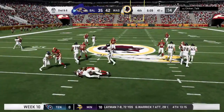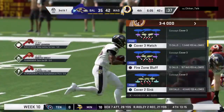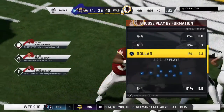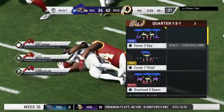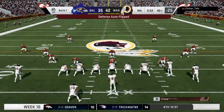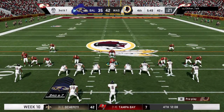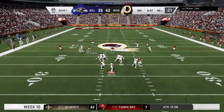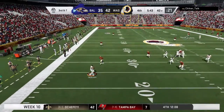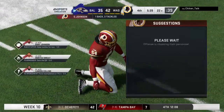On second down, it's Edwards, and he is met in his tracks behind the line of scrimmage. Officially, it will go as a 1-yard loss, and that's going to lead to a 3rd down. The Ravens on 3rd down have hit 2 for 4 thus far. This is 3rd and 7. From the gun, Jackson, dancing to his left, and a big loss here as he's taken down.